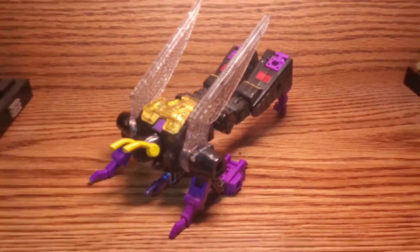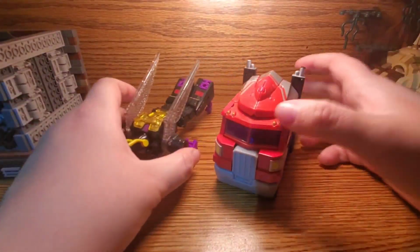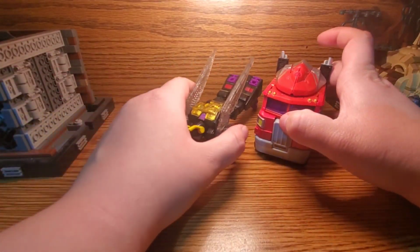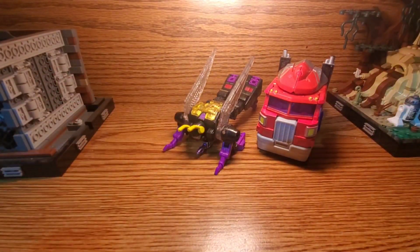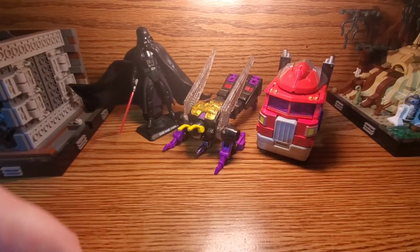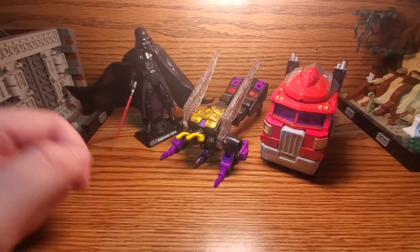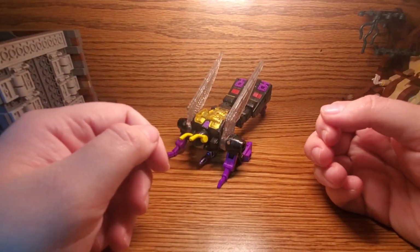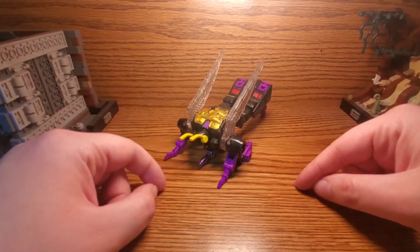So, for comparison, here we have our old friend Classics 06 Optimus Prime as a set of scales, and of course if we move them both to the side, here we have the golden standard of action figures himself, Dark Times Darth Vader, just to see how he stacks up to a normal 3 3/4 inch action figure. But moving past that, let's get Kickback back into Robo mode so I can tell you exactly what I think about this figure. Freeze frame.